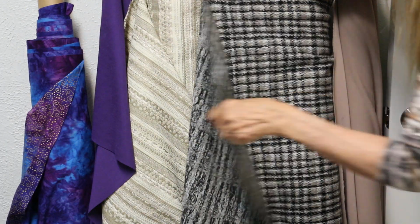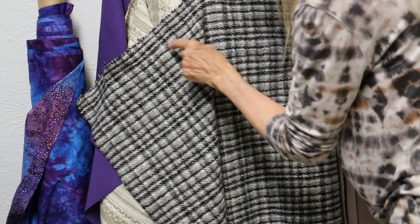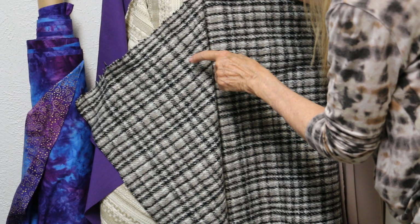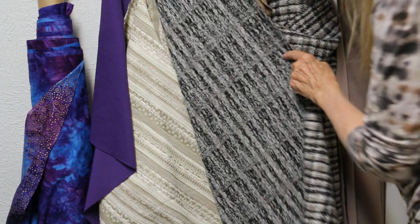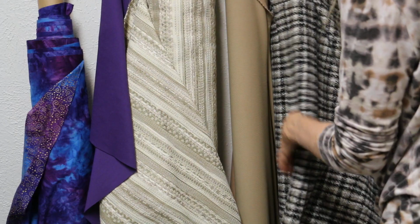This is a wool, and it's beautiful. It's that grayish that Armani created, but that's what it is. But it's a black and a milk color in that grayish. So it's going to go with either gray or beige. It's a woven and beautiful. I think both sides could be used. I love this side, even though I don't think that's the right side, but it sure is pretty.